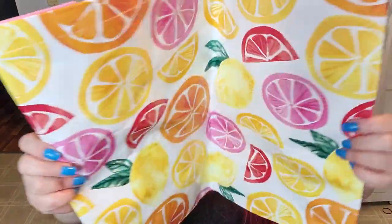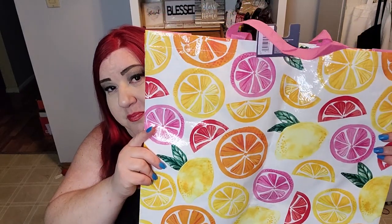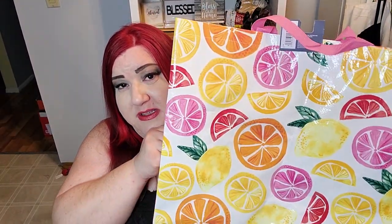And then I had to get this one too, another really big, beautiful bag, perfect for summer. This one's just pink on the sides. And I think those are the only bags I got.